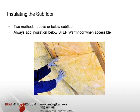Really, there are two methods. You're going to insulate above the subfloor, which I'm going to cover, or you're going to insulate below the subfloor, like the picture here shows. So again, if you can add insulation below, do so. Here the contractor is just adding some insulation with rolled fiberglass. So simple to do. The key to this is to leave no air gaps.